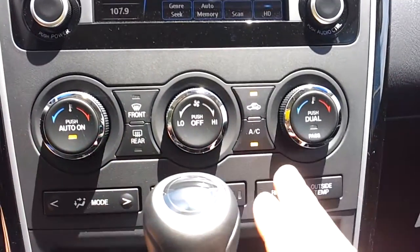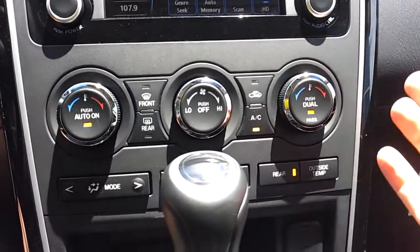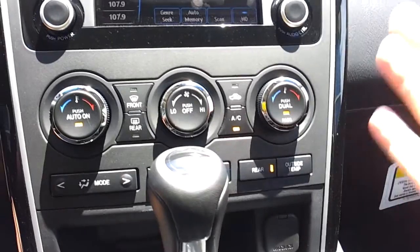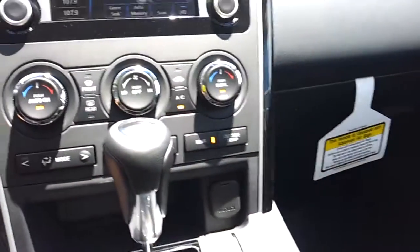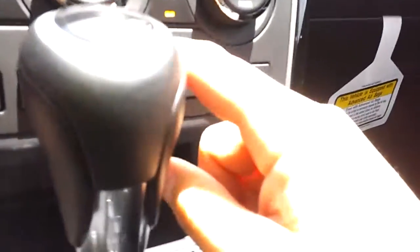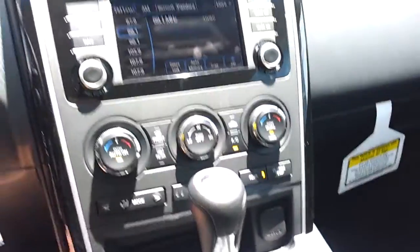Auto climate control with a dual function, so your passenger can be a different temperature than you. That's awesome to have. You also have the 3-zone climate control, so you see the rear is on here, so the rear seats are getting some cooling action. Heated seats are just hidden in behind here. Those are a standard function. So a lot of sweet things with this.